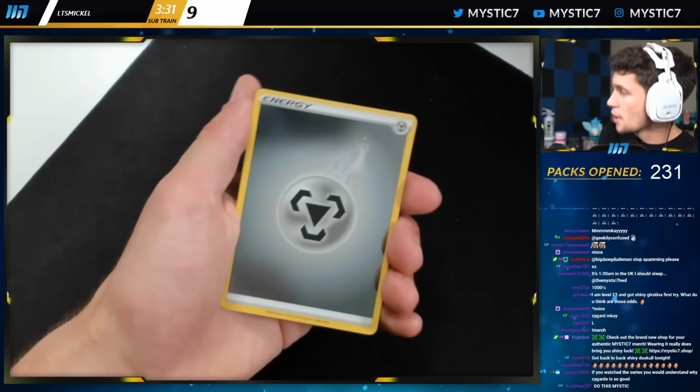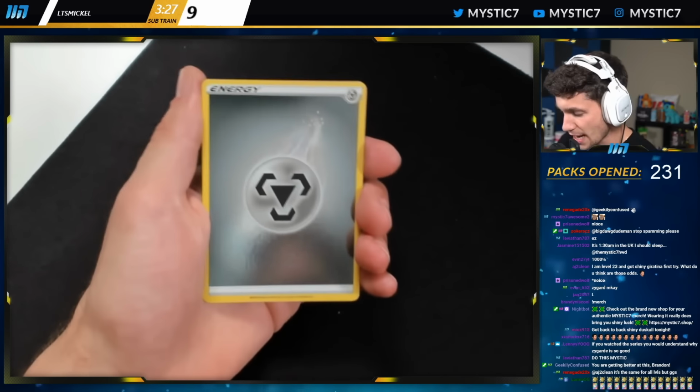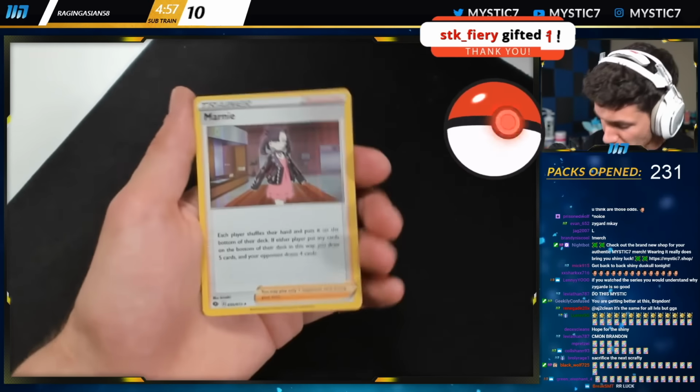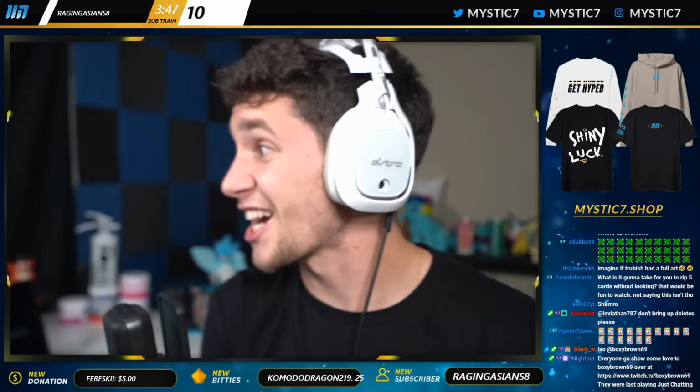Swablu. All right. Reverse holo energy. This is always a good sign. Can I get some rainbow rare luck in the house right now? Fiery. It's the bad juicy. Marty. Next box coming in hot right here. Okay. Let me get your luck in chat.